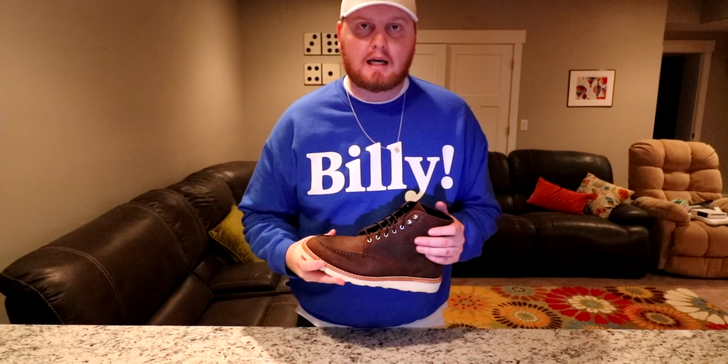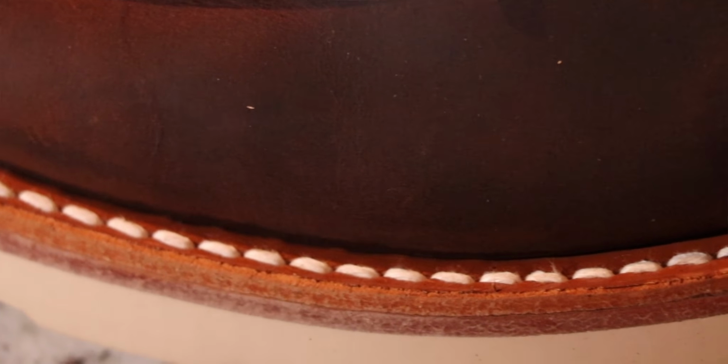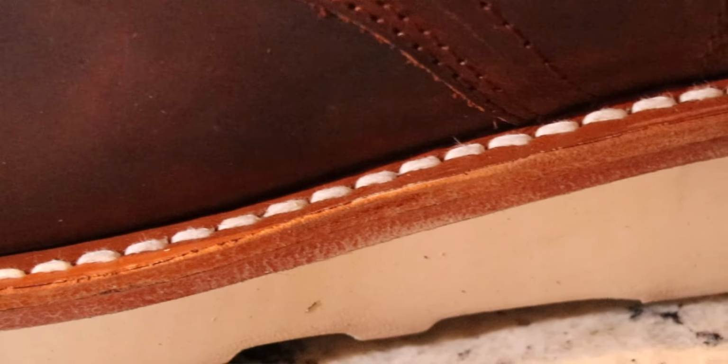When looking at a boot like this, one of the first and main things that you should be looking for is something called the Goodyear Welt construction. So the stitching that goes all the way around the boots, two main things come from this. One, it helps being waterproof, and the second is it means that as this wears down on the sole, this is completely re-soleable. So you can get a new outsole and keep your main boot because this will just continue getting better with age.